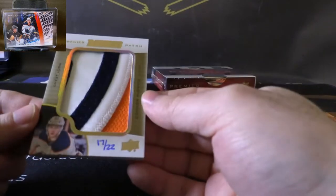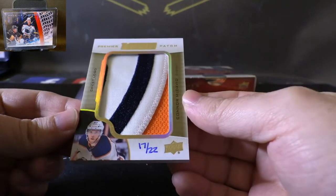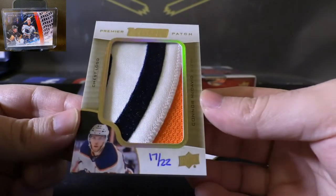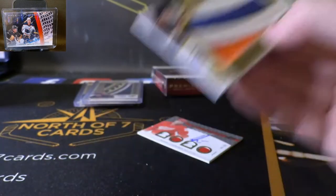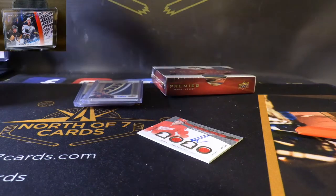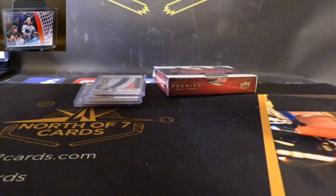And what I was hiding underneath is going to make the Connor McDavid spot smile even more after getting his autograph numbered to 35. It's a Chess Logo Premier Mega Patch numbered 17 of 22. Congratulations to the McDavid spot. This was a nice case for you. Don't forget you, Lindstrom.